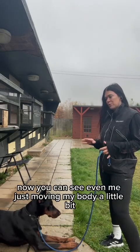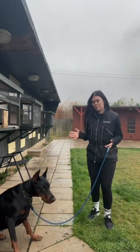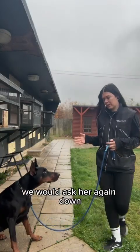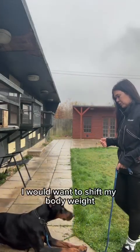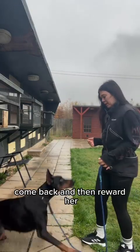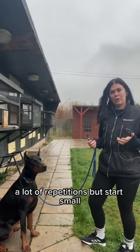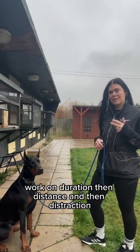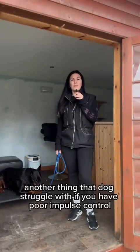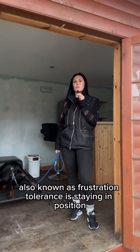Now you can see even me just moving my body a little bit got her interest. So there, I've gone too far. We would ask her again, down. I would want to shift my body weight, come back, and then reward her. Now, obviously, this is going to take time and a lot of repetitions, but start small, work on duration, then distance, and then distraction.